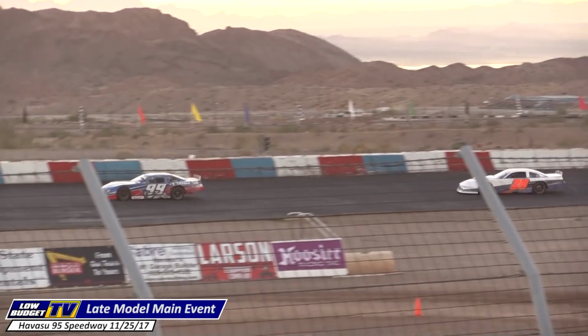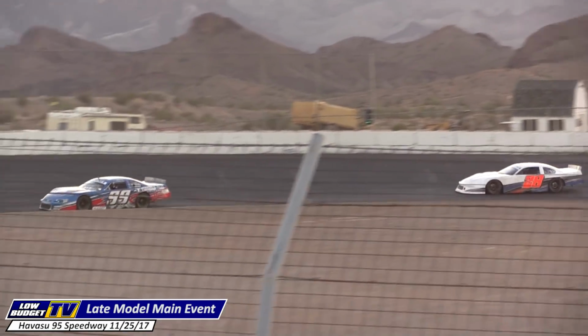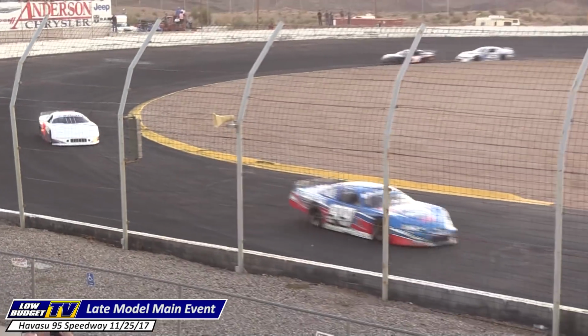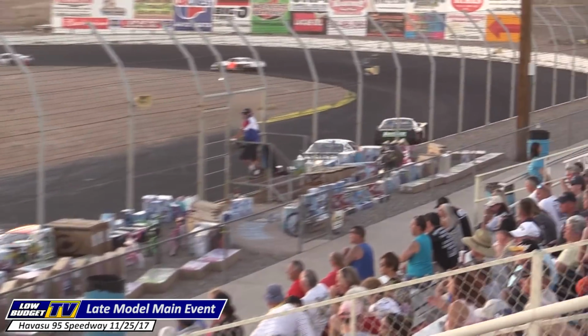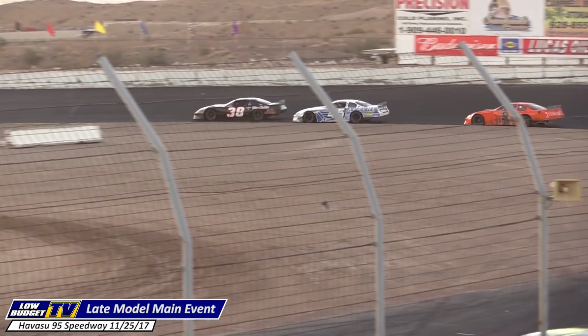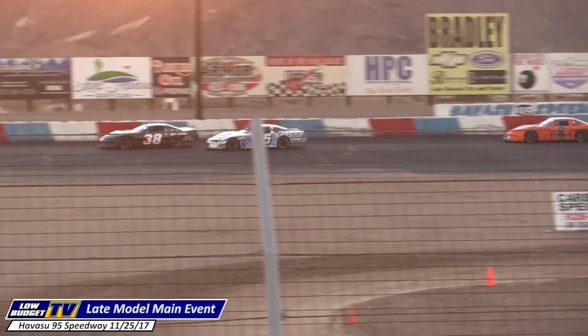Seems like a lot of these drivers are keeping pace with the leaders, but Lenny White has a bit more speed, I should say. And again, we're going to have to observe who's saving their stuff. And the fun thing is, talk about saving your stuff. The sun's down and the track's going to cool down a lot. Yeah, a lot of grip is about to get into this racetrack.